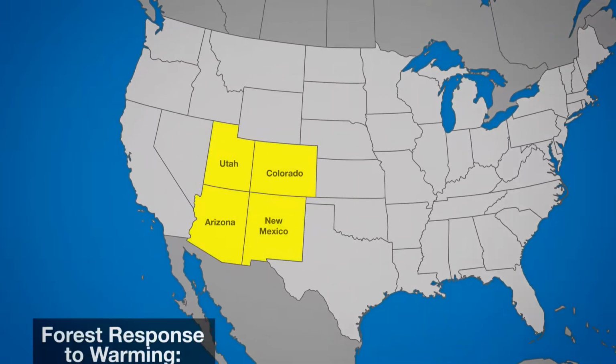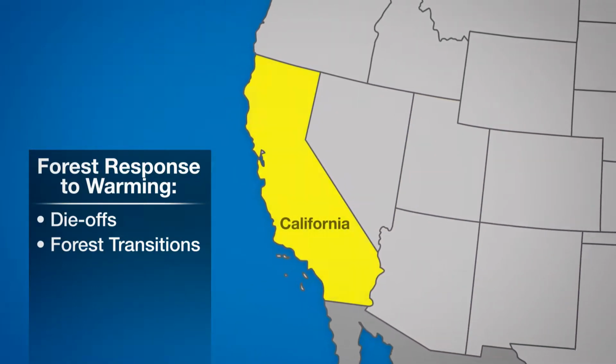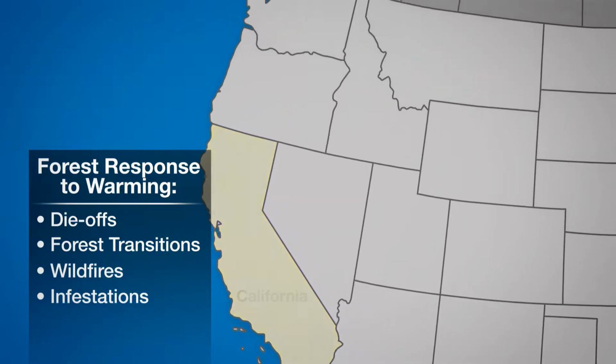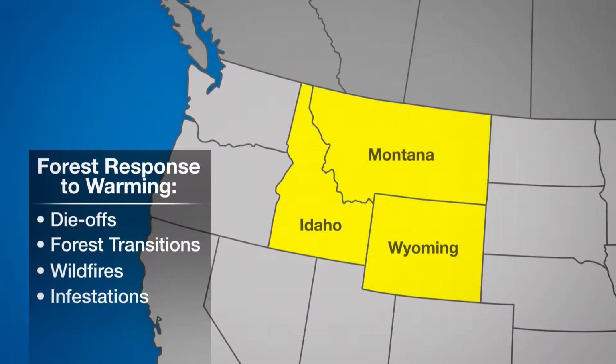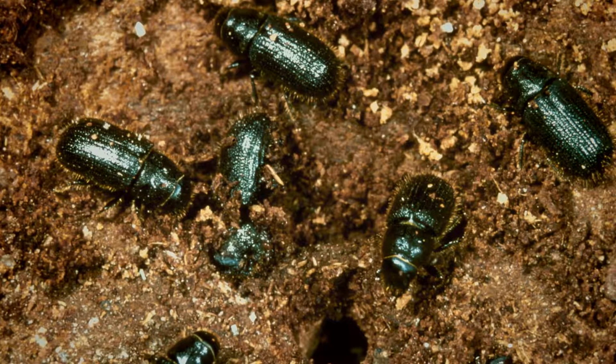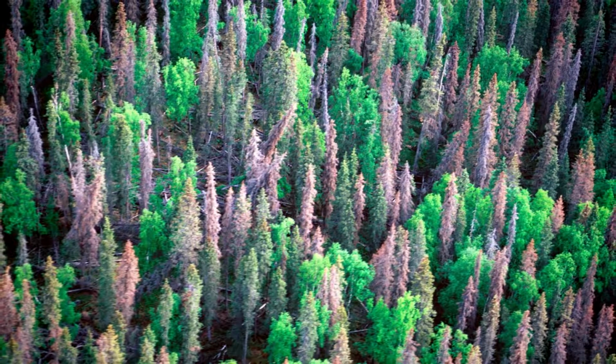There's a lot of evidence of forests changing in response to warming. In the southwest, we've seen large die-offs. We've seen areas that are dominated by big, water-hungry trees transition into smaller, more drought-hardy trees. In California, we're seeing large wildfires and bark beetle outbreaks in the Sierra Nevadas as a result of warming. In Idaho and Montana and Wyoming, we're probably seeing the largest influences of warming on forests. We have massive bark beetle outbreaks, believed to be a result of summer warming, as well as a transition from a snow-dominated system to a more rain-dominated system.